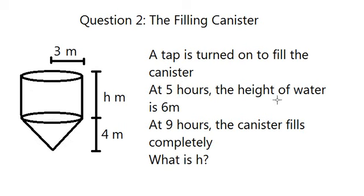At 5 hours, the height of water is 6 meters. That is another clue, 6 meters. And at 9 hours, it fills completely. So it fills up 4 plus h meters. So we need to find h. And remember, this is a non-calculator question, and you have to give the answer as a fraction.